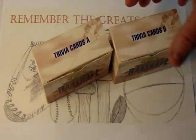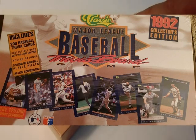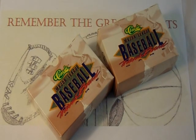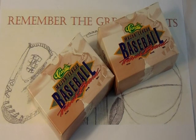cards A and B out of the Classic baseball game, and these were the only things there. The game itself was not there. Ironically, I think I was walking through the antique mall and I found the game without the cards, but it wasn't $1. So these were $1 each, actually, not $1 for both of them.